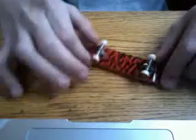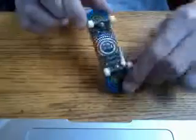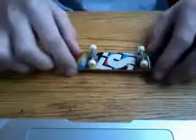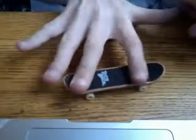Alien Workshop, that one's pretty cool. Plan B, Danny Way, really cool graphic. Ryan Scheckler, Plan B. My sugar. Really fine grip tape. It's just very hard to move your fingers on it, just standing still.